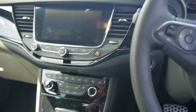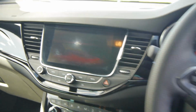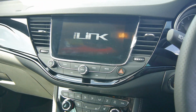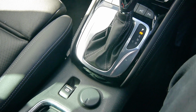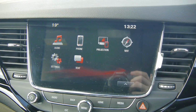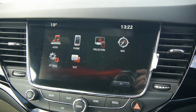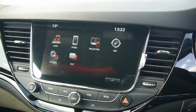Immediately you're presented with quite a premium looking interior. Starting up the IntelliLink system, push the start button, and you'll see that there is quite a lot of tech in the car. That's where your money is going. Some warning sign over there. You can see a whole bunch of options over there. You got your music, you got your phone options, you can project CarPlay or Android Auto, got navigation, settings, text. I mean, you can do pretty much anything.